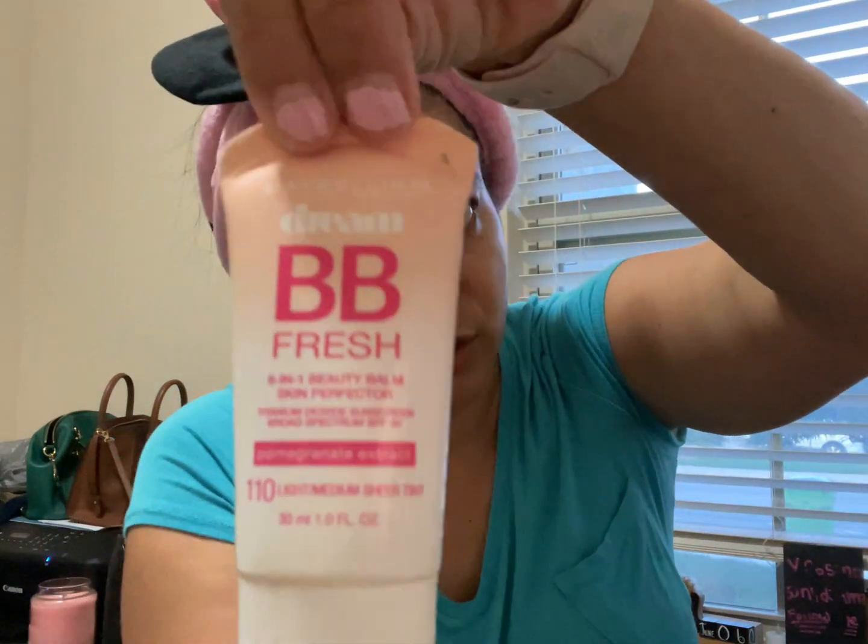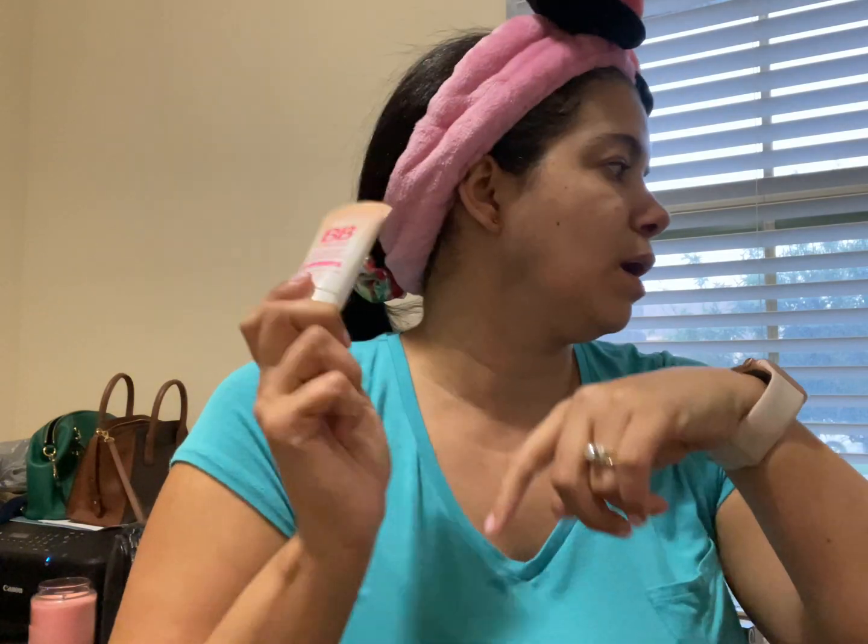My favorite go-to foundation is called Refresh, Beauty Balm Skin Perfection, and it's from Maybelline. I love the fact that you can just put it on without having to use anything at all. You can use your hands, which they say is not good, but that's life right there. Sometimes if you're going on vacation, you need something to take along, this is definitely perfect. During the summer, I do get a little tan, but my favorite is the medium 110. Sometimes I mix them together and then I just get the color that I want. What I like about this one too is that it has SPF protection of 30, and that's always a plus. That is another advantage, that you have some protection in there.